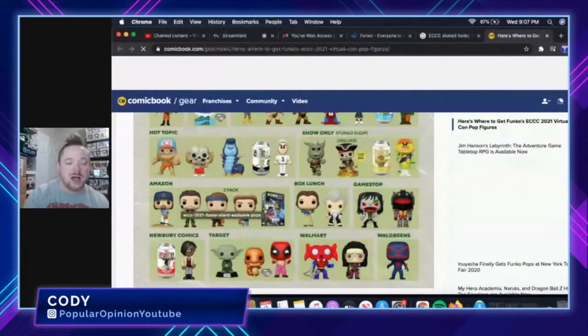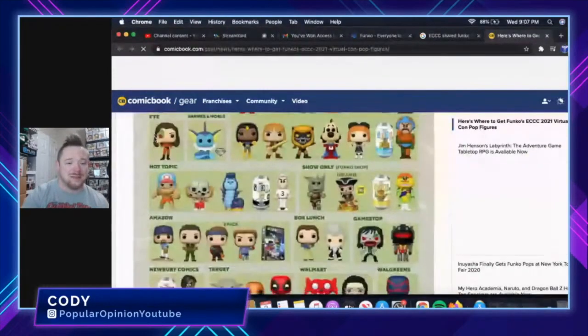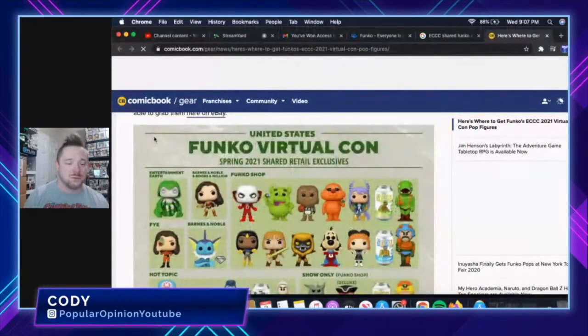I knew it was a shot. I was like, you know what? I might not ever win a lottery again because I've never won one up until now. So I went for it. It didn't work. So I'm here to tell you, don't try to do that. Pick out a handful that you want. I would say the safe bet is probably 10 or less when they've got so many. Like there were over 20 items in this Funko virtual con.